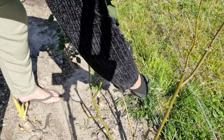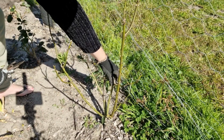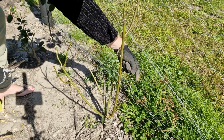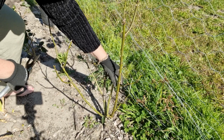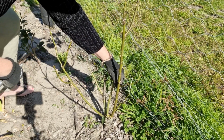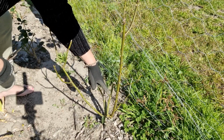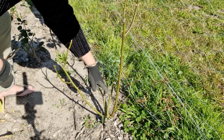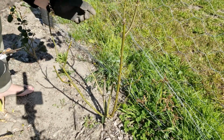And if you can see just down here, this one's actually got one that's coming up here. Now, what you don't want is when roses rub together, they can be quite abrasive, and that's where disease will get in. So I need to just cut that whole thing off itself. This here will be perfectly fine, but I'm going to cut it just there because I don't want anything coming across and rubbing against this branch.